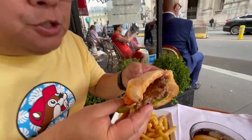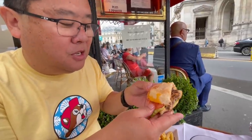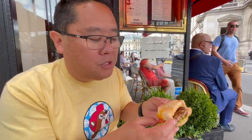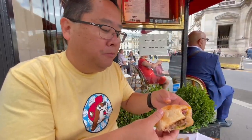The burger is super juicy, or the sauce, because it's dripping everywhere. The patty itself is not seasoned. Funny, so it could definitely use some salt and pepper. Maybe it's their style over here. But the sauce gives the burger a good flavor as a whole. But yeah, it's an unseasoned patty. Interesting. It's a good cheeseburger though.